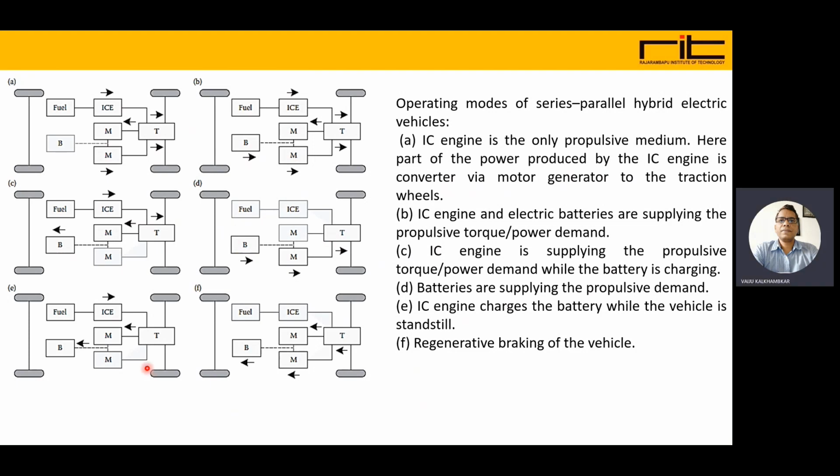The next, fifth mode is the IC engine charges the battery while the vehicle is standstill. So it is just the IC engine driving this and charging the battery. The last mode is regenerative braking of the vehicle. Here we can see the regenerative braking is used.